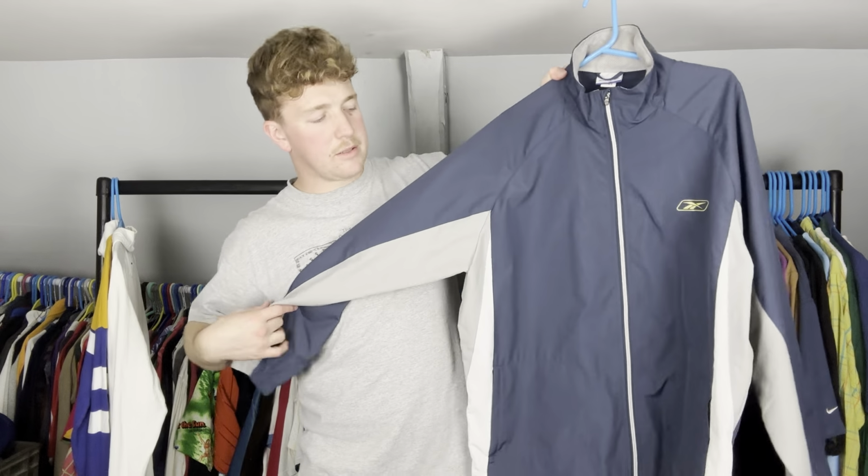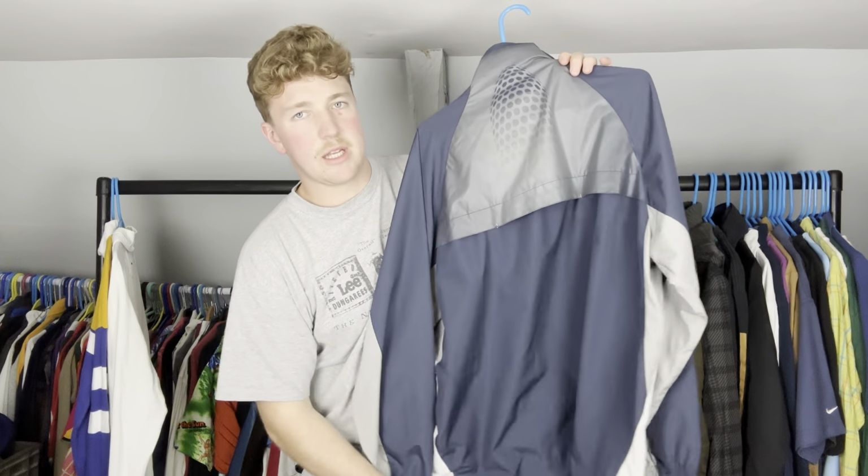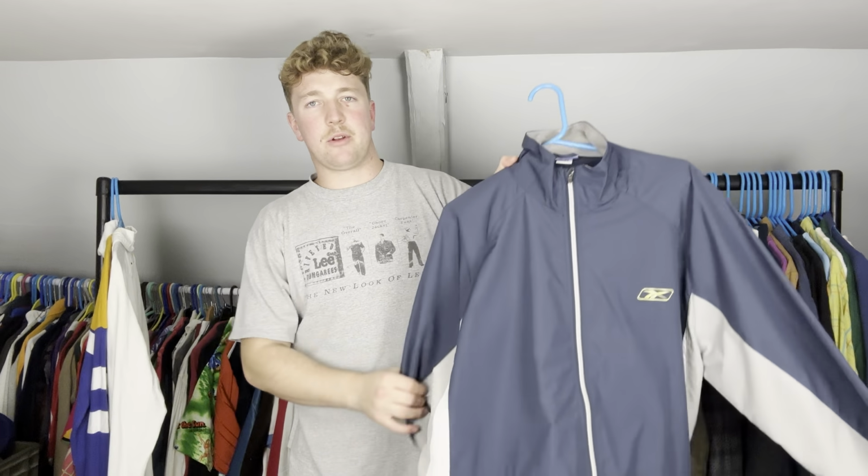I'll just give it a good soak and a nice wash and that should be £15-20 on Depop. Early 2000s, sort of techie Reebok zip up track jacket. I think it cinches in at the bottom. It's got a nice design there on the back. That should be £20-25 on Depop.